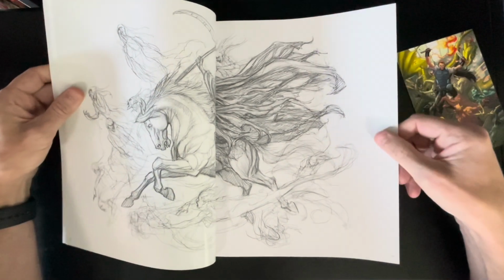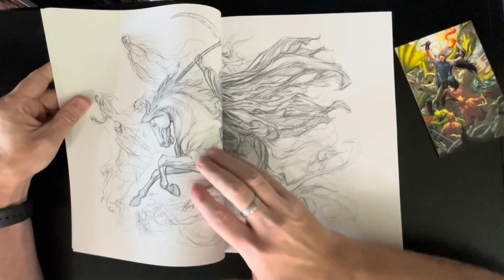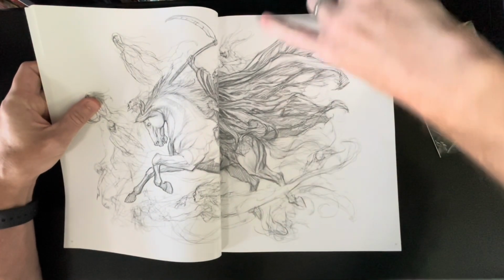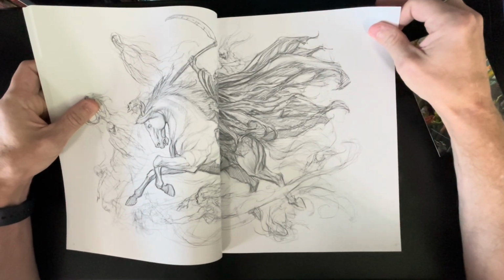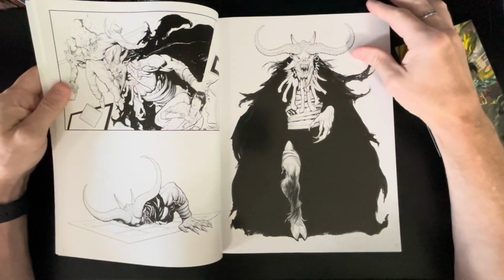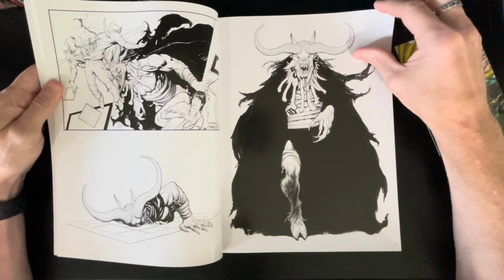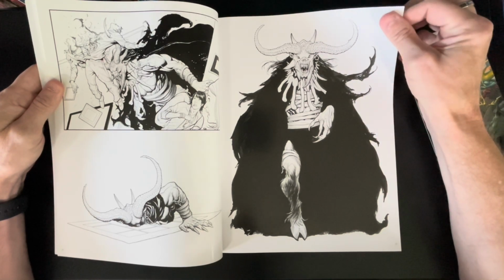This is the problem with big, thick books like this. You lose a lot in the center spread, unfortunately, but I would have printed this way. It might be smaller, but you wouldn't lose all this. Oh, well. Great looking horse. Horses are not easy. And that's a great looking horse. Wow. That guy is really doing a number on him. Very cool.